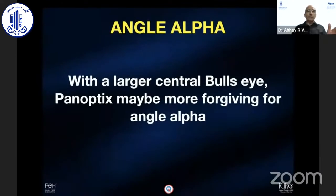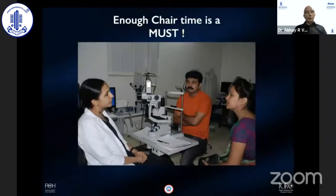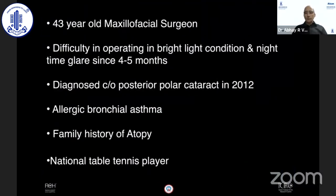not a scientific statement, but I believe with a larger central zone or a bullseye, as I would call it, PanOptix may be more forgiving for a little larger angle alpha than we would select, or we used to select for multifocal, but time will tell. I think we know now how useful it is to spend time.